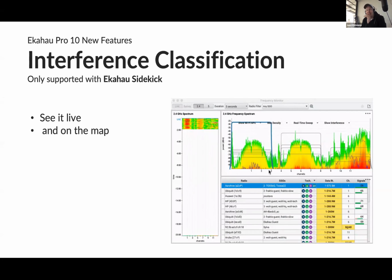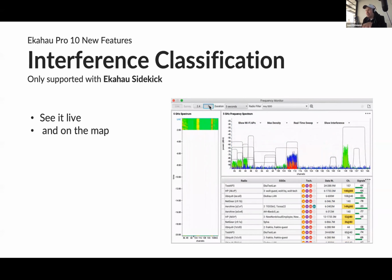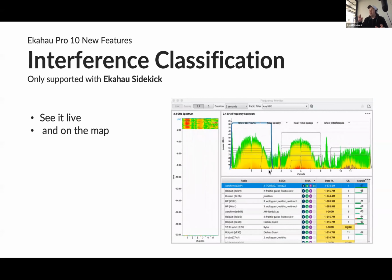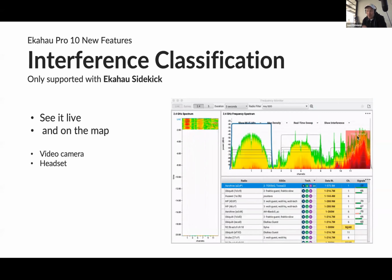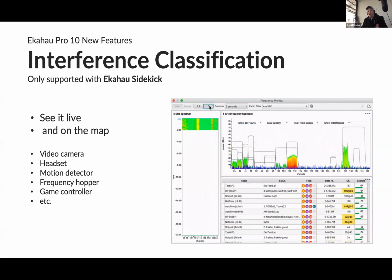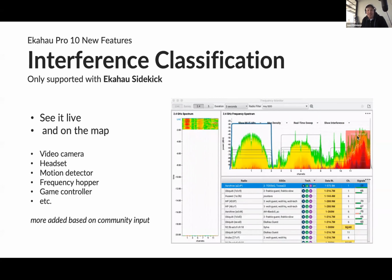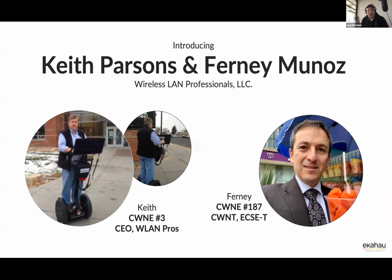Yeah, and it's not just that we can show, like here, you can see how we spot interferers in the UI, but you can also see the interferers on the map after you've finished surveying. So it will detect the interferers, place them on the map, and even show their impact areas. And we'll take a quick look at that in a bit. There are several interferers already there that it can detect. And the beautiful thing is we can train it further. So based on community input together with you guys, we will be training it even further. It's going to be so cool.